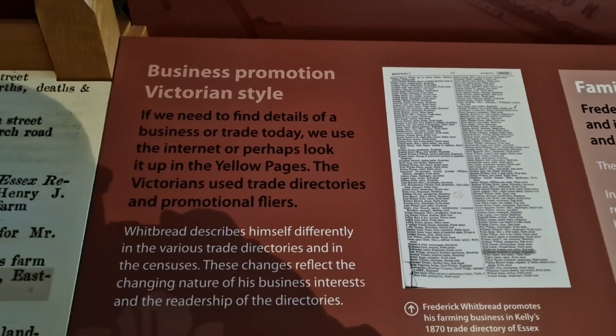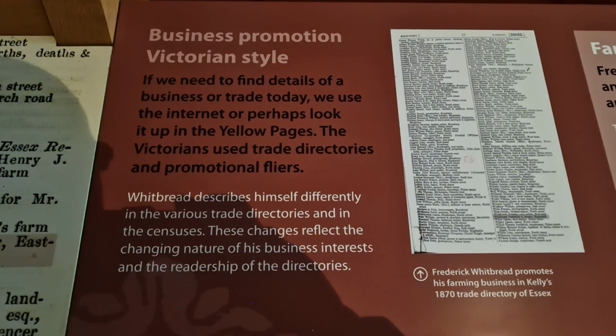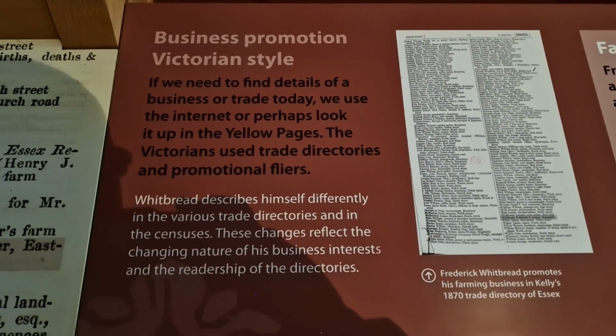Business promotion, Victorian style. Son Thomas lost his inheritance, and the family was forced to part.